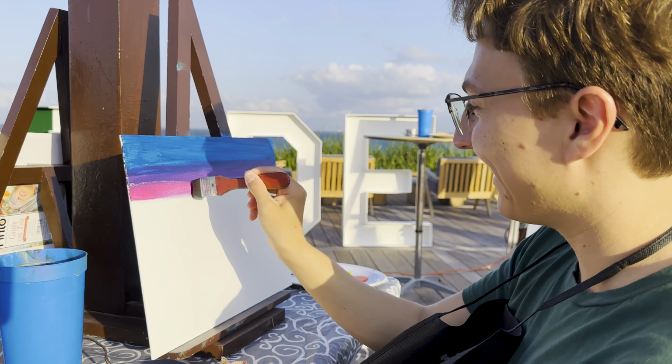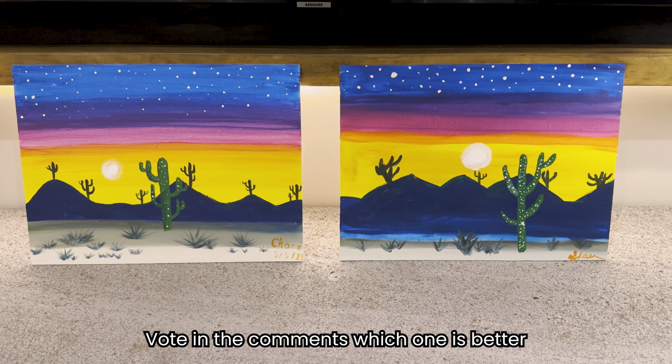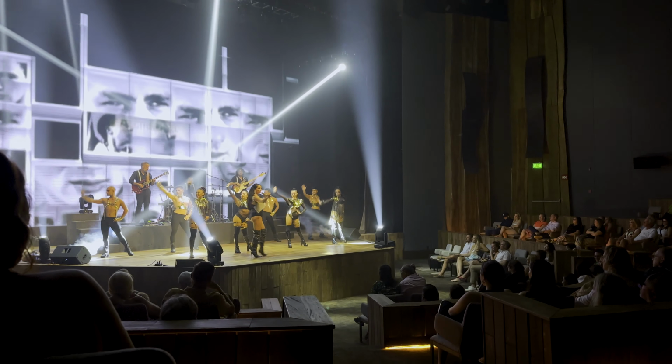Now, in terms of things to do around the hotel, one night they had a free painting class, which I think turned out pretty well. There are also nightly shows, which are cool but not necessarily my thing.